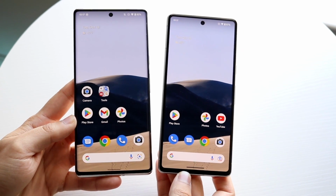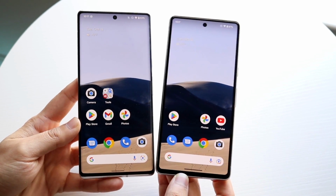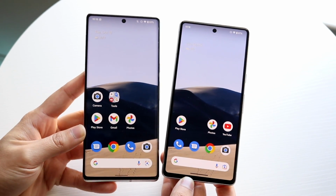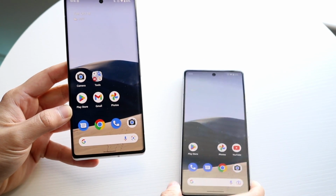Now, could you even tell which one is which? Like, if I hold them like this, you probably couldn't even tell. I just found out they have the same wallpaper too. Both of these are very interesting. The Pixel 6 Pro is on my left, the Pixel 7 is on my right. And these two phones are very different because the Pixel 6 Pro is a year old now.